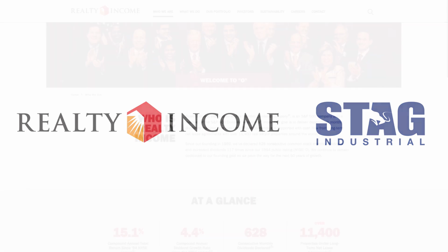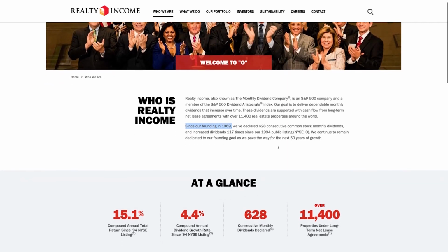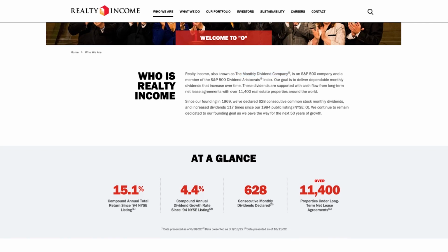Looking at Realty Income, ticker symbol O first. Founded in 1969, Realty Income Corporation has grown its real estate into commercial properties across the United States, Spain and the UK. Realty Income is a firm favourite with dividend investors. A lot of this has to do with the fact that it pays dividends monthly. It even has a registered trademark phrase, the monthly dividend company. This is all over their website.